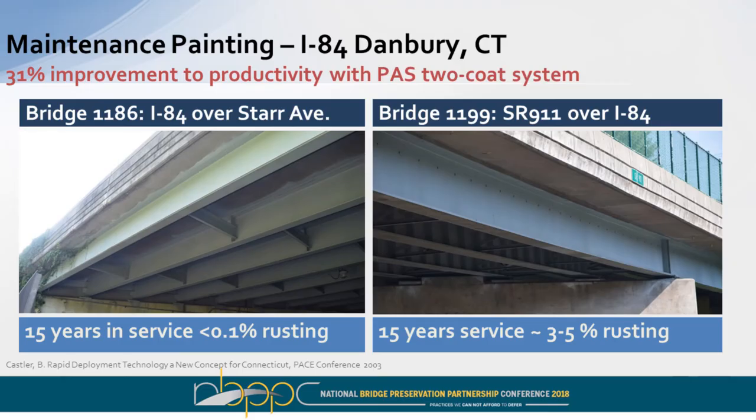So here's some pictures taken recently last year. We can see here on the left the initial structure done after 15 years, excellent performance, less than 0.1% rusting across the entire structure. On the right, not holding up quite as well, but still doing pretty well for 15 years of service.